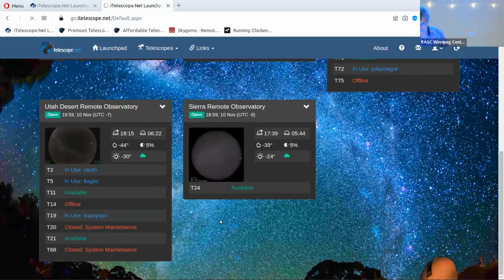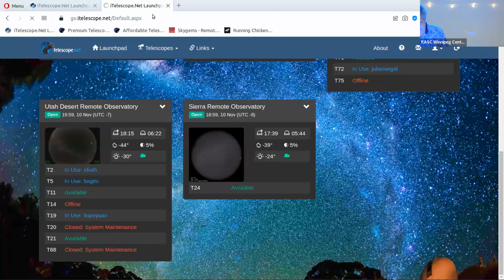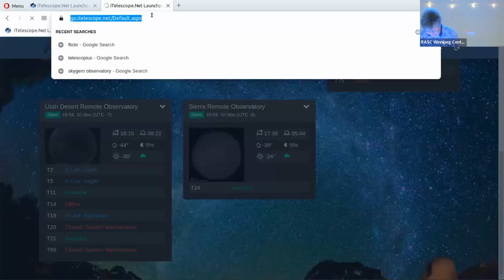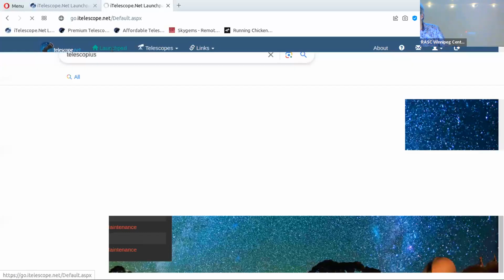So I thought what I would do, so I'm not jumping ahead a little bit, I'm going to take you to another site. And this works in tandem with iTelescope and with a number of other companies, called Telescopius. Some of you might know it. It's basically a planner.